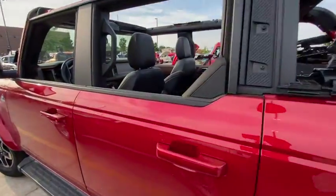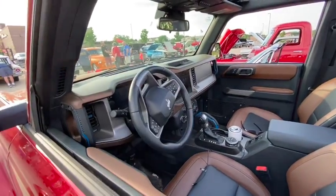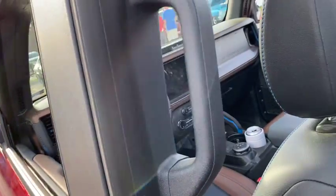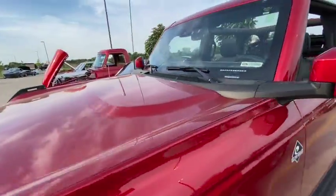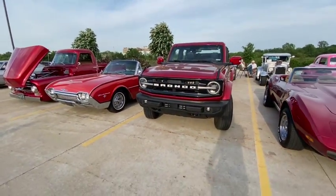Yeah, let's see what it looks like inside one of these. I ain't never seen the interior of one of these Broncos. Look at the size of that screen right there, man. Like a 10-inch screen on that bad boy. That looks good. I ain't never seen one of these Broncos in person. Let's see what the front looks like. It's on point.